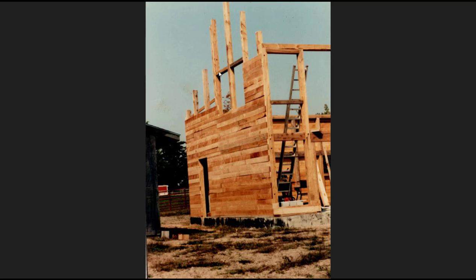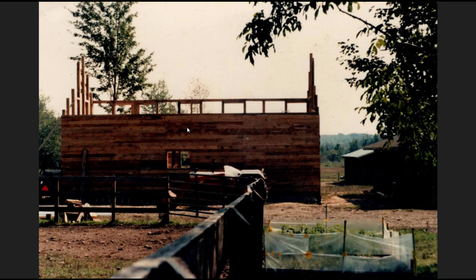So this is where these two windows will go here, and you can see I'm starting to work my way up with the 5/4 by 6 hemlock boards. Now the 5/4 is going to dry out to about 1 inch thickness ultimately. And here we are, looking at it from the north side. Only one window on the north face because this is a passive solar home. We want to have the majority of windows facing the south, and a few windows to the east, and only a couple windows to the west because that's the side that the garage is on.